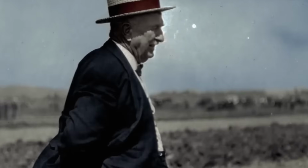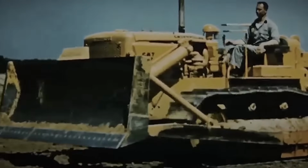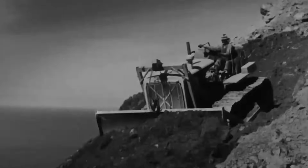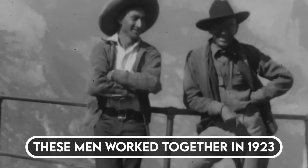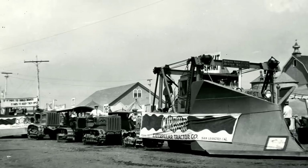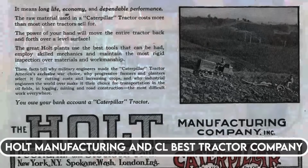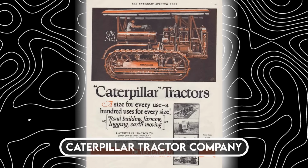Benjamin Holt deserves credit for inventing the crawling undercarriage, but he didn't invent the dirt-pushing blade that turned these tractors into dozers. That patent is in the names of a farmer and a draftsman, James Cummings and J. Earl McLeod. These men worked together in 1923 to create a blade that could be mounted to the front of Holt's tractors. Holt Manufacturing and CL Best Tractor Company merged 2 years later to form Caterpillar Tractor Company.